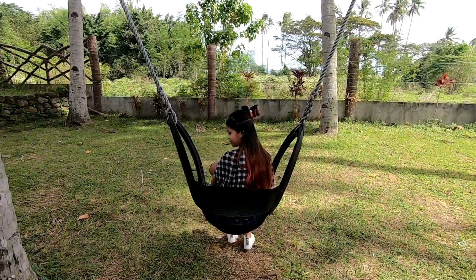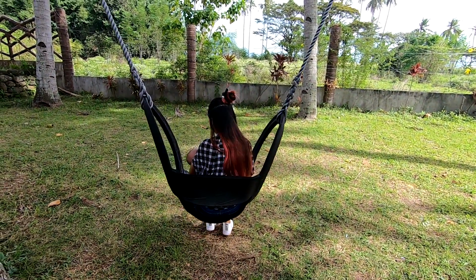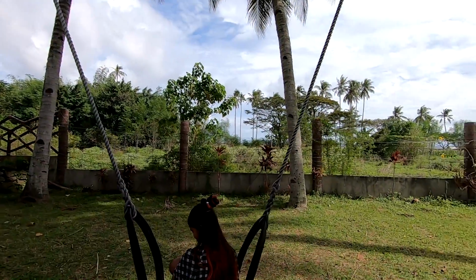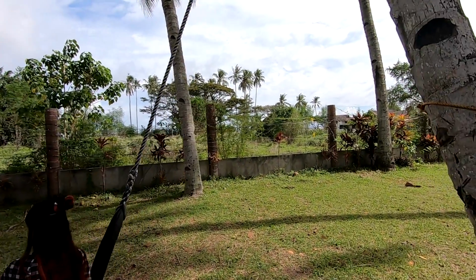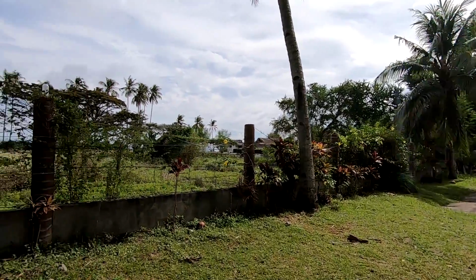They have a swing made out of, looks like a recycled tire. Somehow they threw this thing together, and it's pretty nice. Again, the only downside is you really don't have beach access. This is the back area of the day resort right now. This is what it looks like.